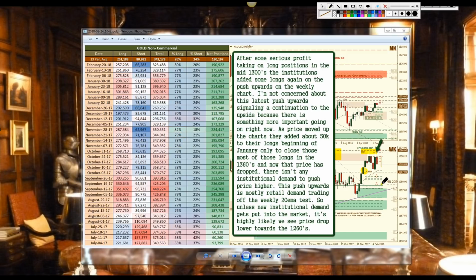So what do you think is happening? They're either one of two things. They're either adding shorts, or they're closing off those longs that they added up here and some more, because we used to be at 241. Before that we used to be at 201 or 202. They only dropped it to 251, which leaves more, right? There's a 10,000 long position difference here.